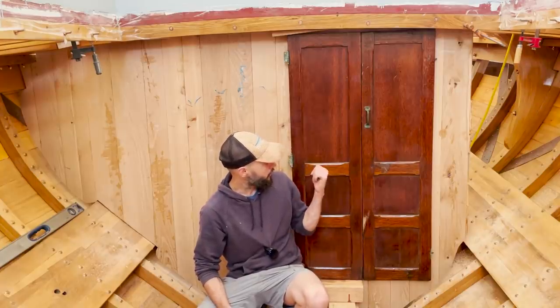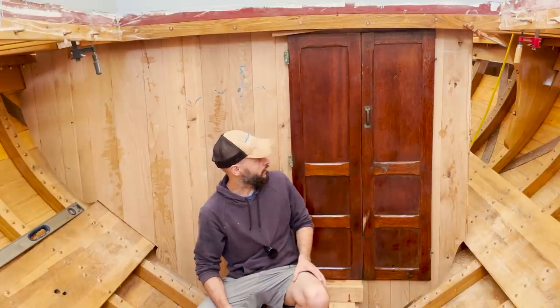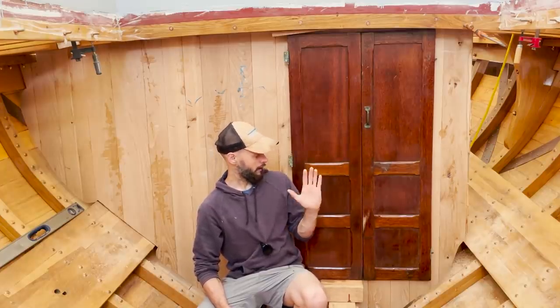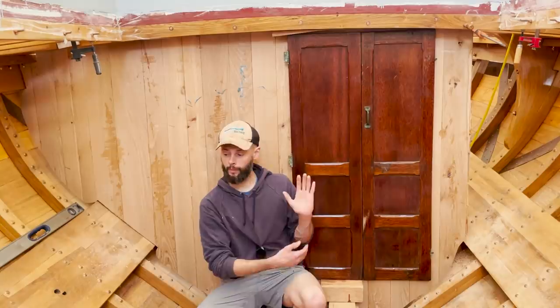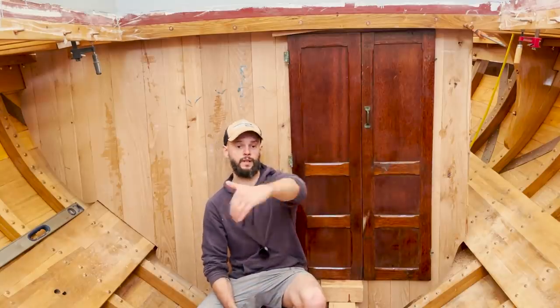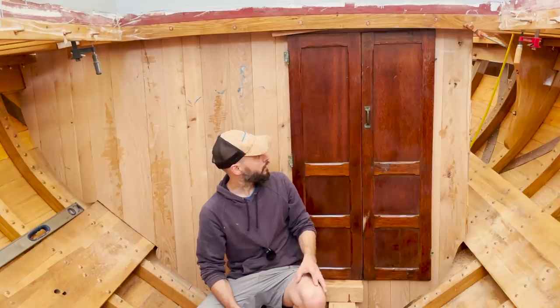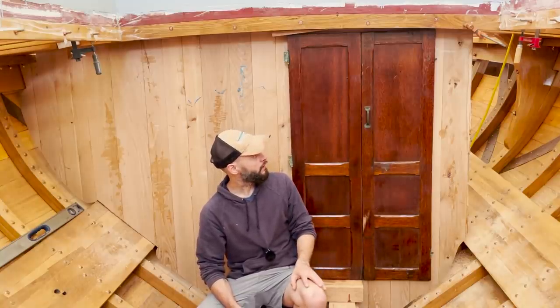And I can try the other door, but I really like how this will give a nice big entrance to the forepeak. And then we'll be able to open the door, and they'll only come out to about here when they're folded together. So you'll be able to leave that open and not have this big door that swings out, which could be good. The other thing is to maybe put the other one on there and have it swing that way. I don't know. Let me grab it and take a look.